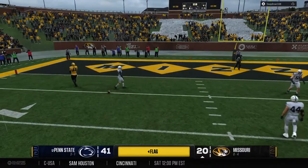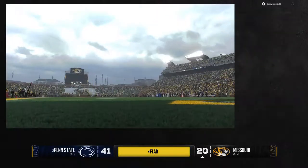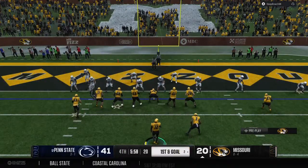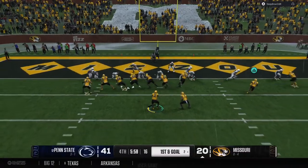And they can't connect, but the flag flies, and I think this is going to be pass interference. And the defender just way too handsy on that last play. You could see all the contact as the ball was in the air. He simply can't do it, and the referee's caught it.